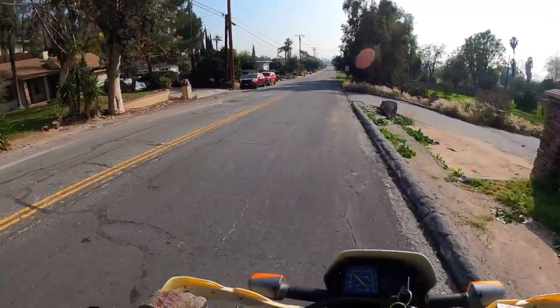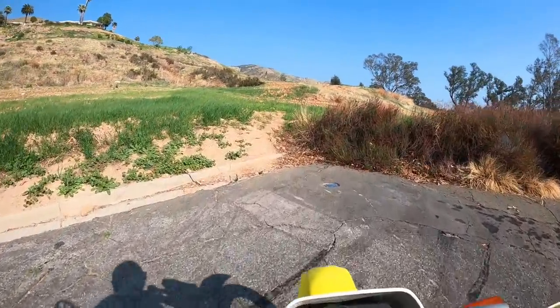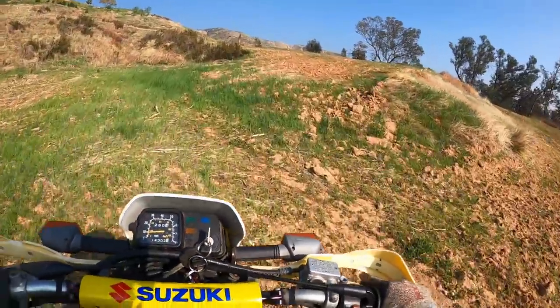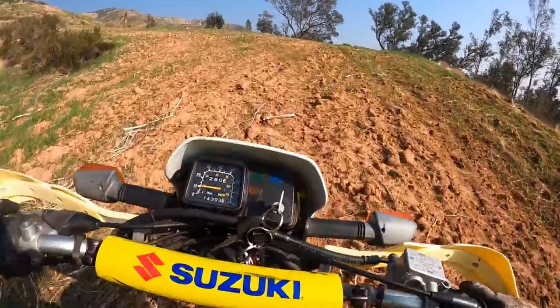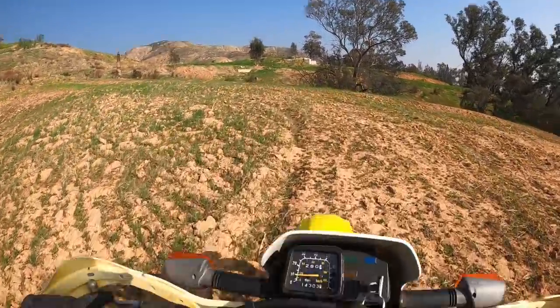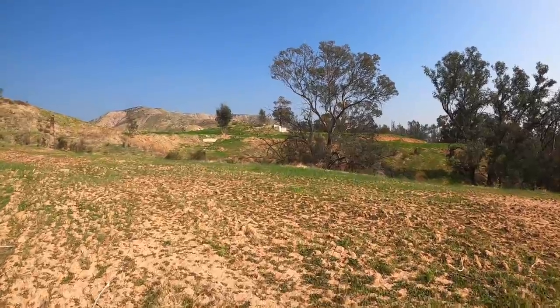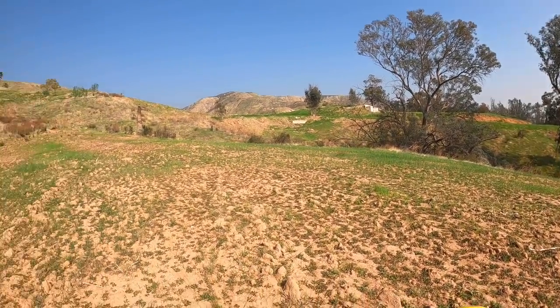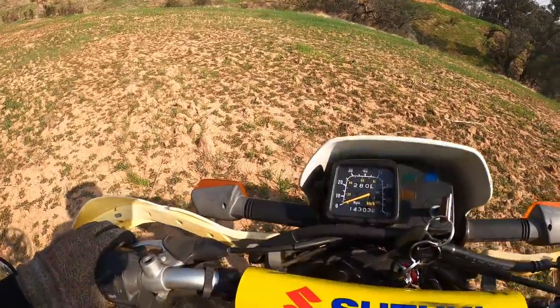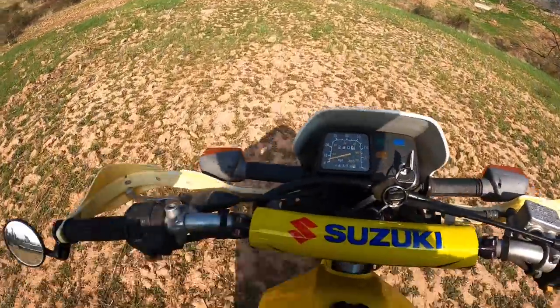Whoa! I saw an open field. Got some townhouses right here. Let's take the bike up here and see if we can find anything. Old tilled soil? Okay. A foundation up there? Look, there's an old foundation up there. Okay. Wonder if there's anything here.